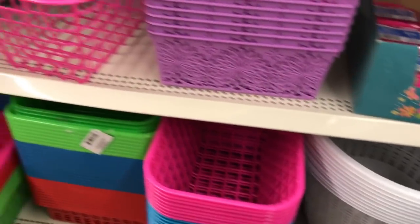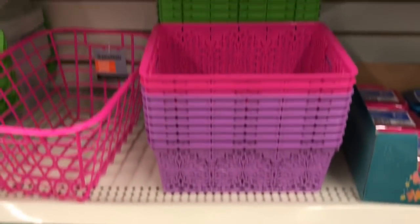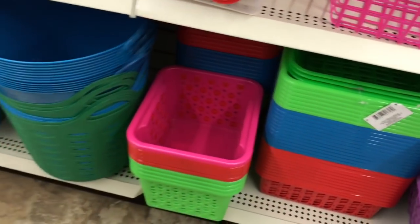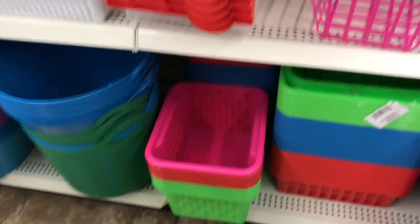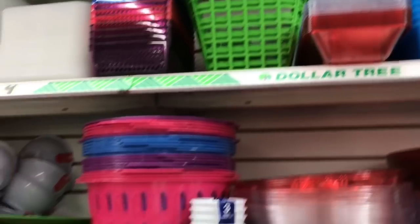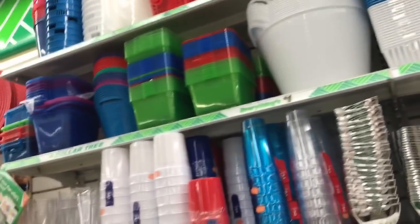So I've got the laundry baskets, they've got the wiry baskets and the spring colors. They've got that bright green. Emily, they have that bright green right there. And they've got it in that basket too. I think she was looking for towels, not so much organization. They have a lot of stuff, which is cool.